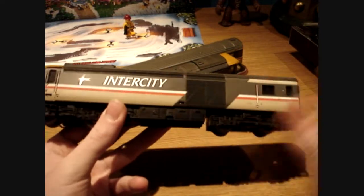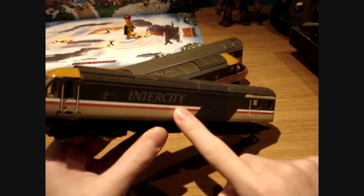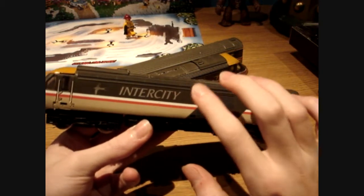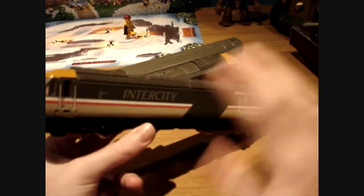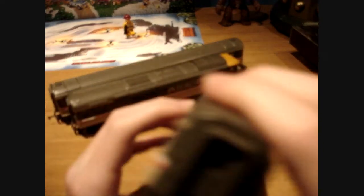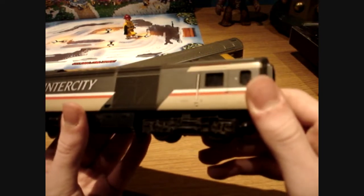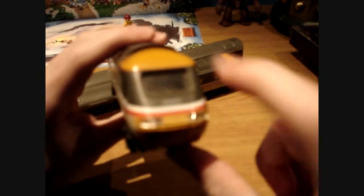I'll just start off with the detail before I go into any of the features. The livery that is applied on it is quite nice: white, red, grey, white, red and kind of cream beigey colour, put on very nicely. Obviously it's got a few joints and dents on it, but it is second hand, so you know. This one is 43051, that is the running number, which is under the cab window.